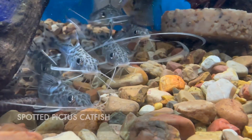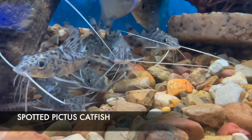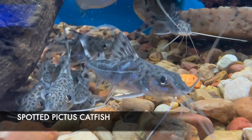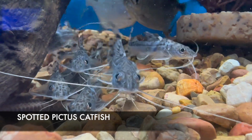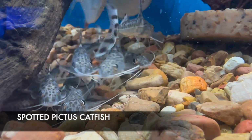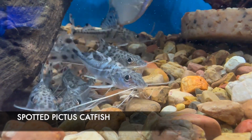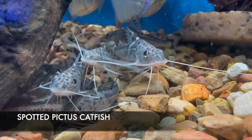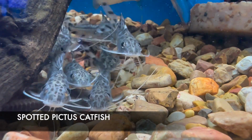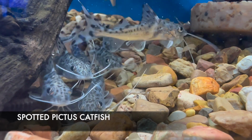We have some beautiful spotted PICTUS catfish. Their whiskers are incredible. They're really showing off awesomely for us too. These little fellows are going to eat one thing, and that is whatever will fit in their mouth. So make sure that you've got them in with sizable fish, nothing under an inch long. These fellows will top out usually about 4 inches.